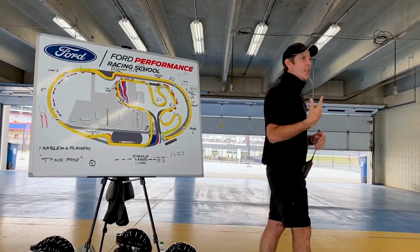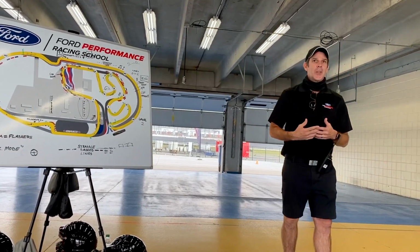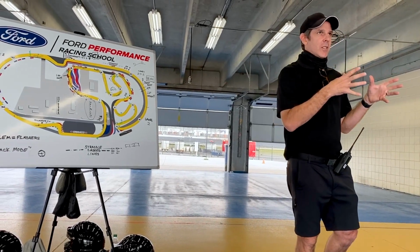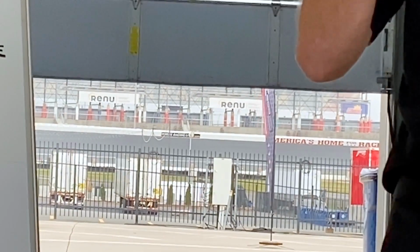Once you learn the line you're trying to drive, now just remember everything. This is like sensory overload, right? We're throwing everything at you all at once. Take those basics, the foundations, and then build upon it, right? Get a nice smooth line.